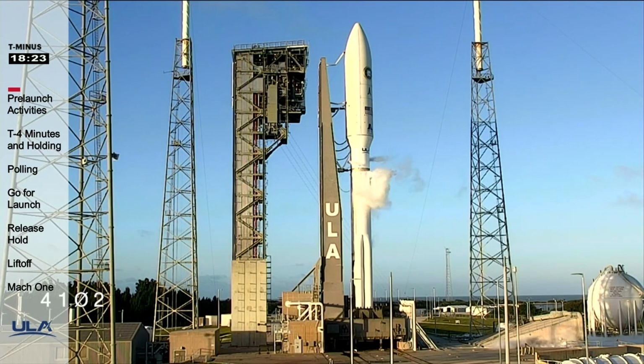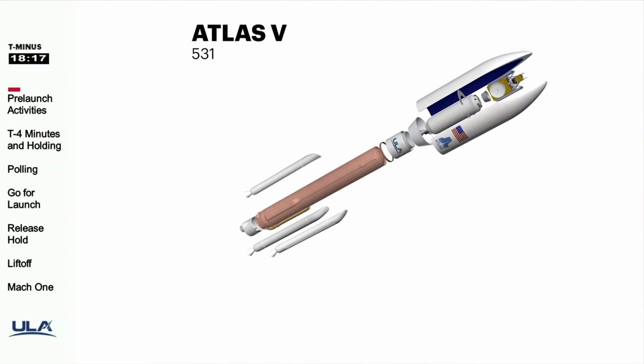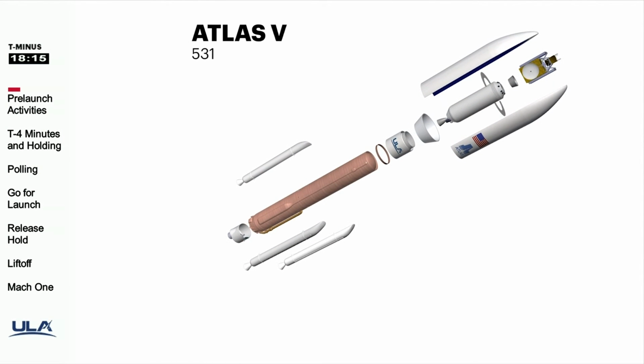ULA is using an Atlas V 531 rocket to launch NROL-101. This is the 86th Atlas V launch and ULA's 141st mission. Atlas V is built in Decatur, Alabama. Atlas V is made up of a Common Core booster powered by an NPO Energomash RD-180 engine and a Centaur second stage powered by an Aerojet Rocketdyne RL-10C1 engine. This vehicle is equipped with 3 Northrop Grumman solid rocket motors and a 5-meter payload fairing.